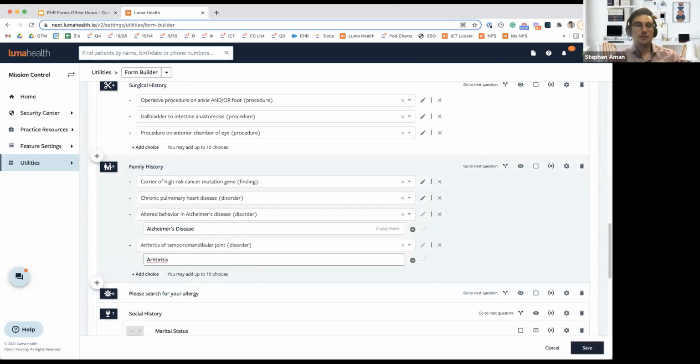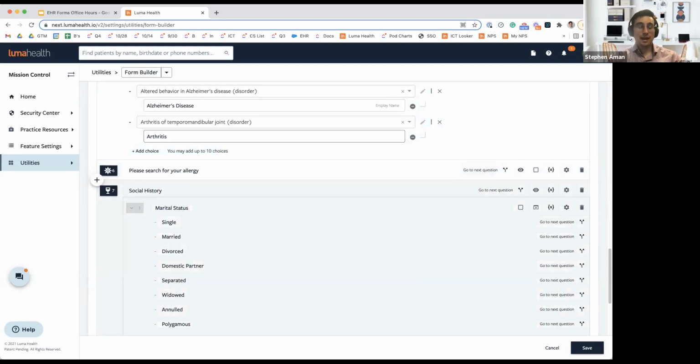And this is really where the code, if there's a specific type of arthritis that you want to put in, likely the most general kind, you can go ahead and do that as well and search for it. Lastly, we have allergies. So this is similar to medications. You're simply going to search for it. We'll show the patient experience in a second. You can also change this title, right? To say including latex. Totally up to you what you want it to be.